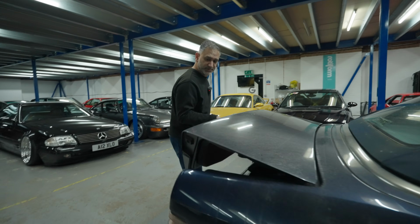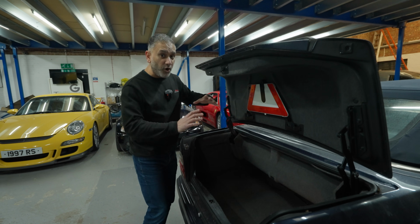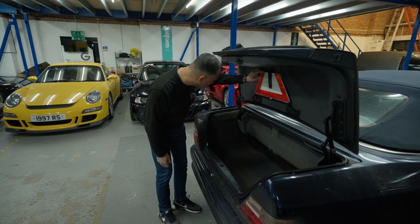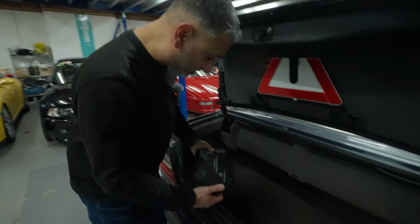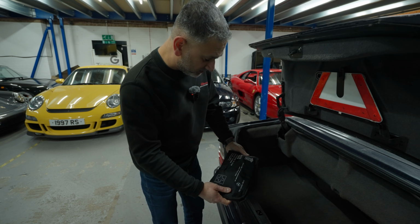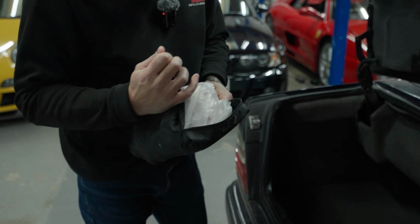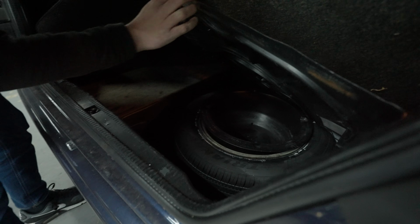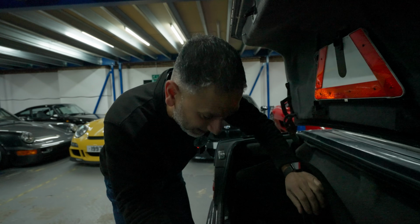In the boot, let's have a quick look in here. Oh, nice clean boot. Now, believe it or not, I've not had a proper look around this vehicle. All pretty straightforward. The factory supplied triangle still there. It's still got, which is now going to be out of date, the Mercedes first aid kit. Wow, that's never been used by the looks of it. Oh, nice. That's always a good sign. Hopefully the spare wheel's in there. Yep, full spare wheel in there. But obviously that's going to come out because this car's going to get bagged.